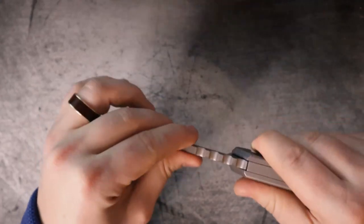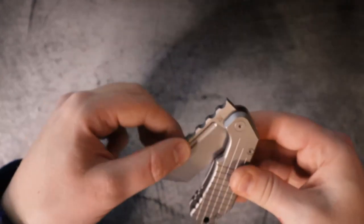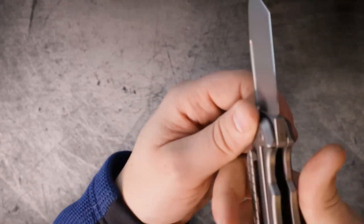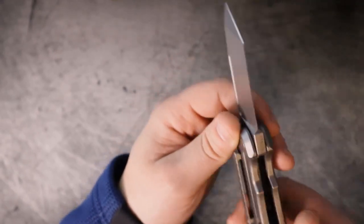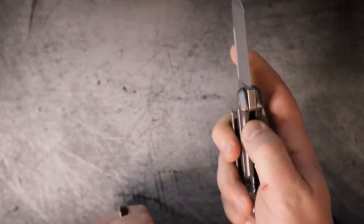This lockup is very solid. There is absolutely no play. There is no pivot lash on this whatsoever. It's going to break the detent or it's not. That's perfect. As far as the lockup itself, when we look in here, it's going to come in right around 25%, and it's 25% reliably. It's also not uncomfortable to actuate this lock.